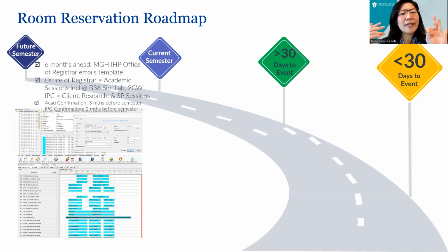IPC sessions, which means the client sessions, research participant sessions, SP sessions taking place at IPC level 1, rooms 111 to 148. Those are the 2CW level 1 rooms behind the glass doors. All right, those will go into the IPC form, and I will work on them. The system will be open for IPC sessions input 3 months to the start of the semester.